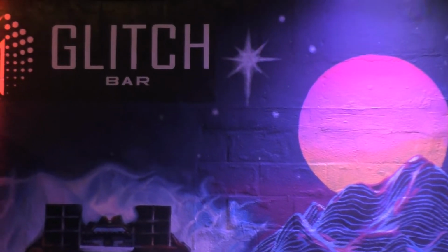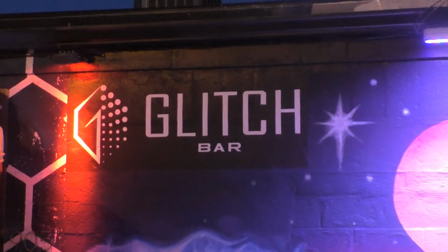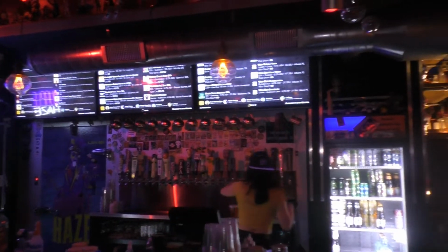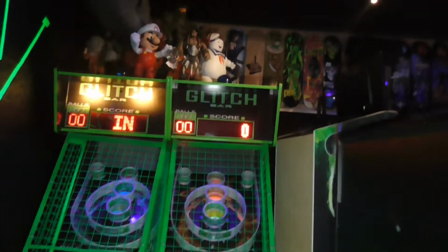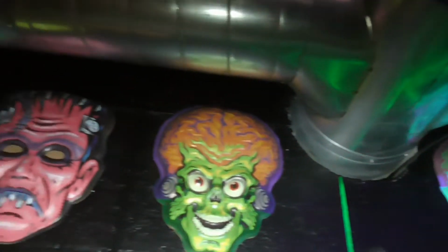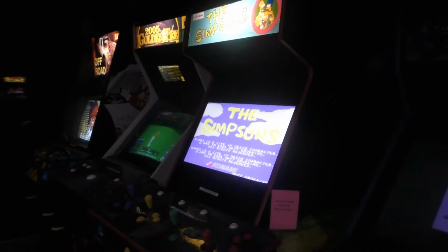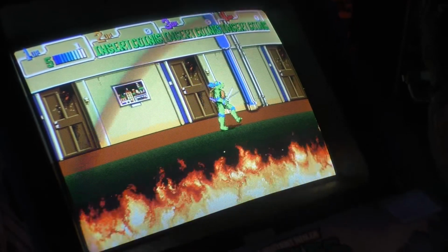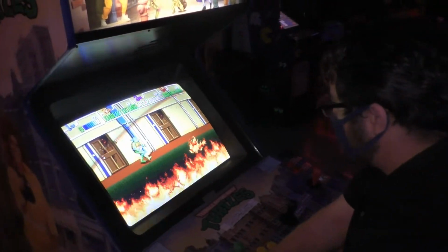This week, we're going to Fort Lauderdale, Florida, to the Glitch Bar. The Glitch Bar experience can be defined as part local watering hole, part vintage arcade, and part late night party. Glitch Bar redefines nightlife and offers an alternative by infusing original classic arcade machines from the 80s and the 90s with modern mixology and an incredible selection of craft beer in a modern bar setting.